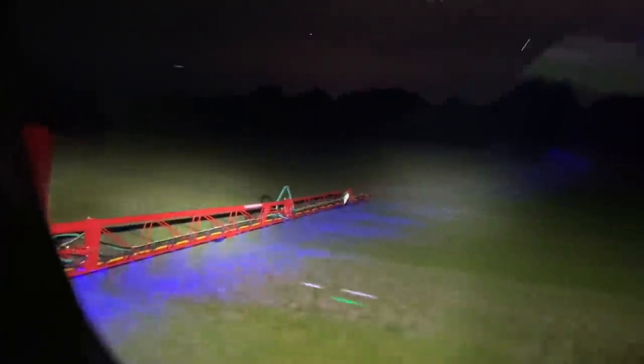Just finishing off and it's gone dark. If I turn that off, you can see the old jets working there. See the feel there, what I've got left to do on it. But you can see if any nozzles are blocked because of the blue lights.